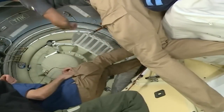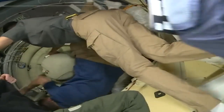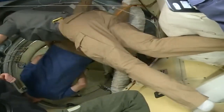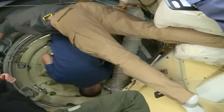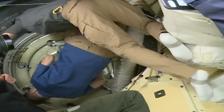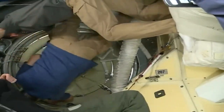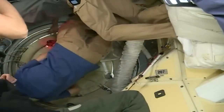Frank Rubio, Sergei Prokopyev, and Dmitri Petelin are now inside their return craft, the Soyuz MS-23. The hatch on the station side, the Prichal module hatch, has been closed. The three departing crew members will be closing the Soyuz hatch momentarily, having bid farewell to their crewmates and to their home that they have lived in for over a year, returning home this morning after 371 days in space, the third longest spaceflight in human spaceflight history.